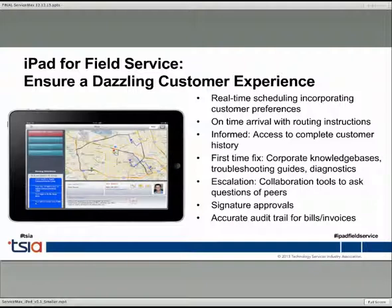I've got a screenshot here of the field service iPad application from ServiceMax, which we'll be getting a live demo of today. But think about how mobility is impacting each of these customer wants for the ideal experience. First of all, we've got real-time scheduling. So instead of giving someone a route sheet at the beginning of the shift, we can do dynamic scheduling throughout the day. That makes us much more responsive to customers, especially last-minute emergencies, and it allows the customer to have more flexibility in the time and the person that comes to their site.